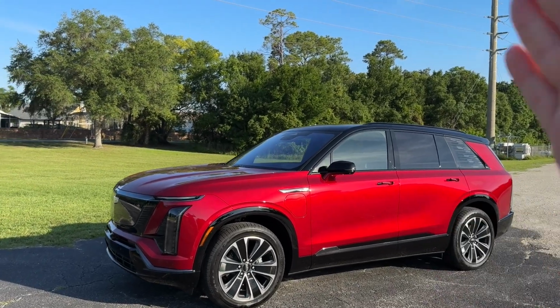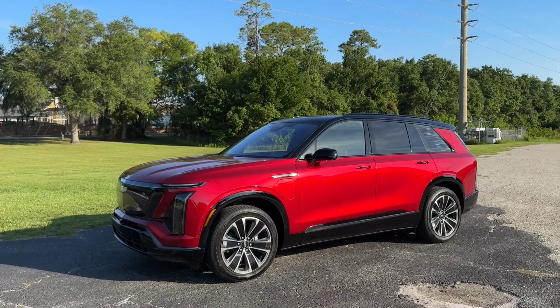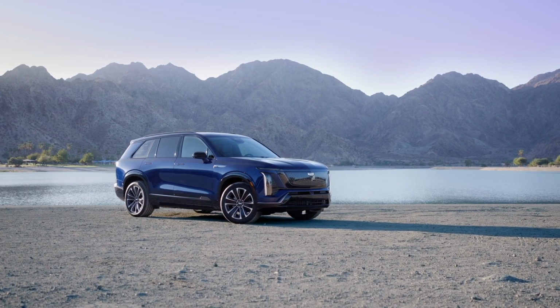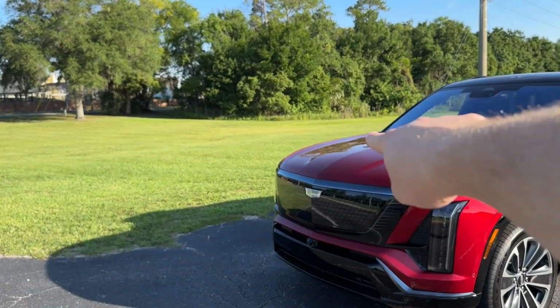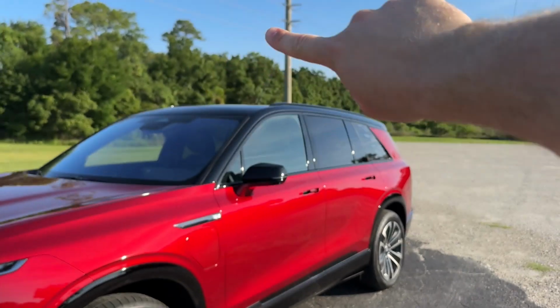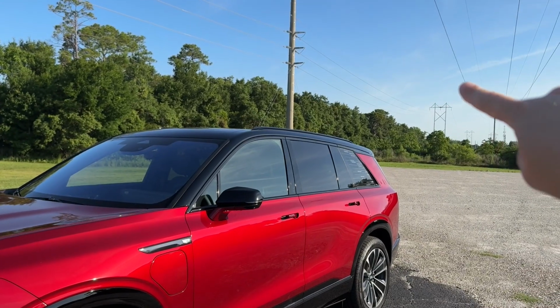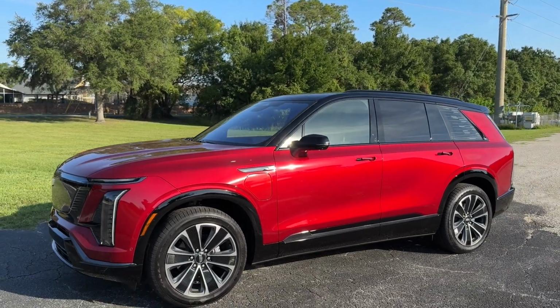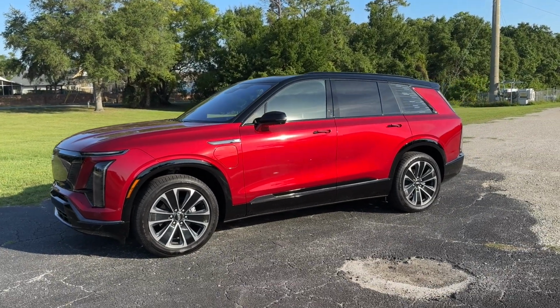Now, the one we're driving is the Sport I mentioned, which is only slightly different from the base luxury trim level. You get a little black lip here on the grille instead of a chrome one, and then you get some black trim here around the windows instead of chrome. It's very subtle. You almost have to look at them side by side to really tell the difference.